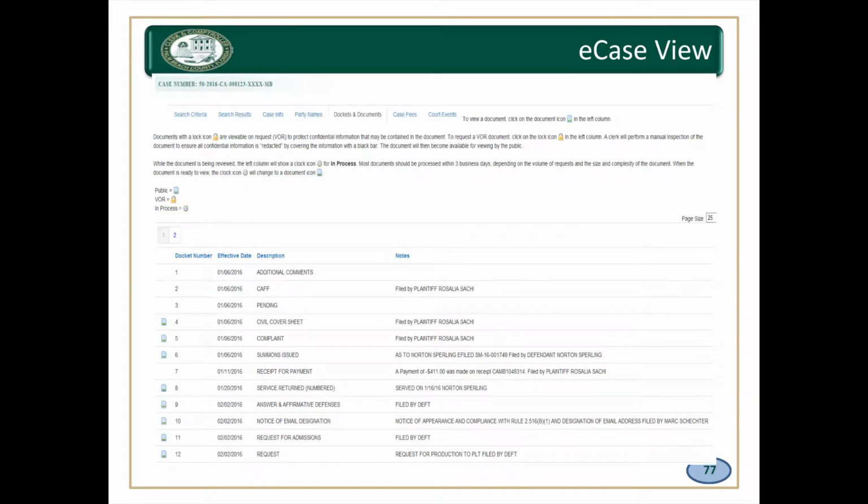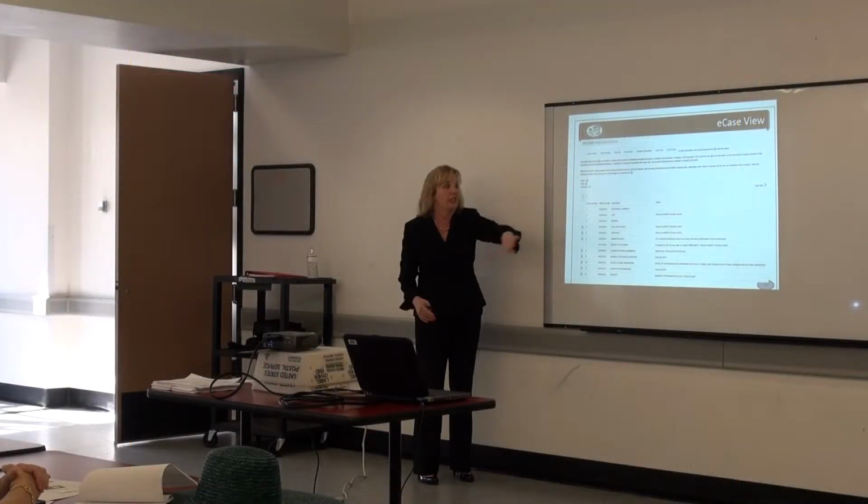Dockets. This is what everybody wants to see. We want to see it. So this is a docket. This tells you that we started out, we had some information, we have a civil cover sheet, a complaint, summons, receipt for payment. So this is the docket. This tells you what's been filed in the case. Now, there's 3 icons you need to look for.